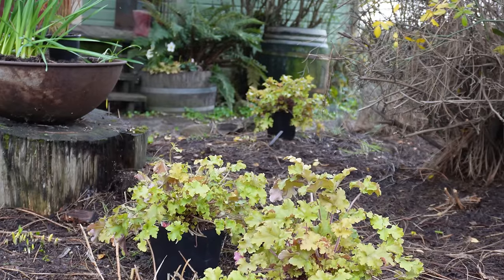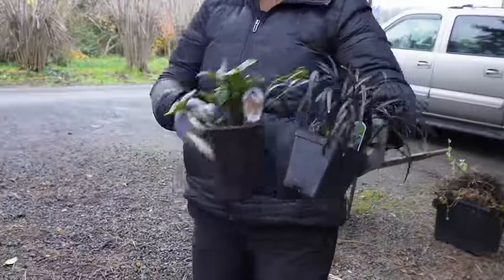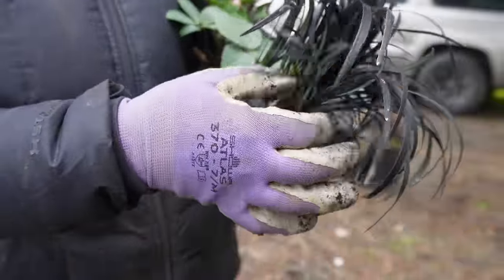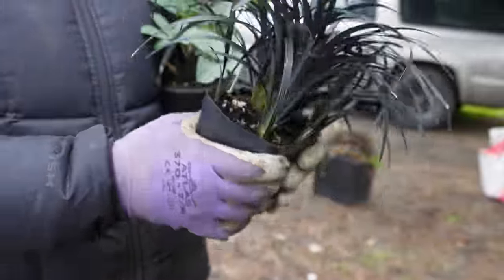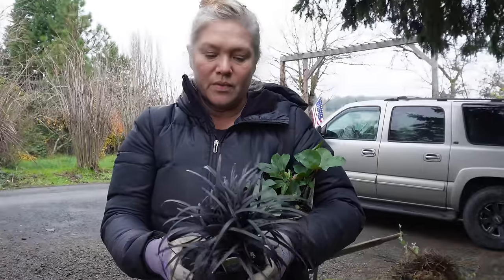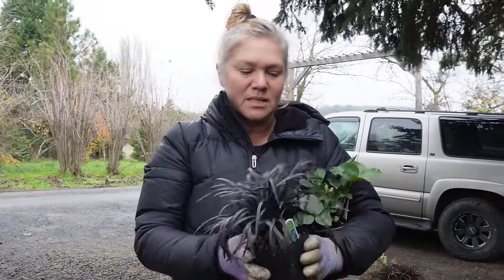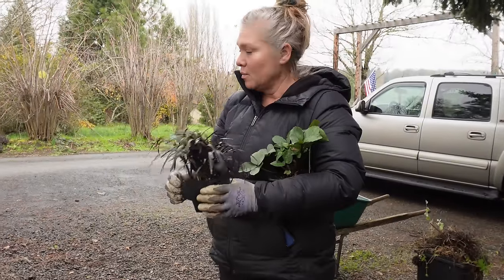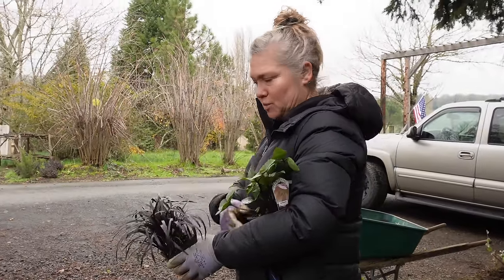In this pot of this grass, there's several babies, so you could actually divide these up if you wanted to and make more, which I might do actually, and put them in other areas. I kind of want to keep them in a pot because these do get carried away and they will spread just like you see here. But it is just a really fun foliage and really pretty.